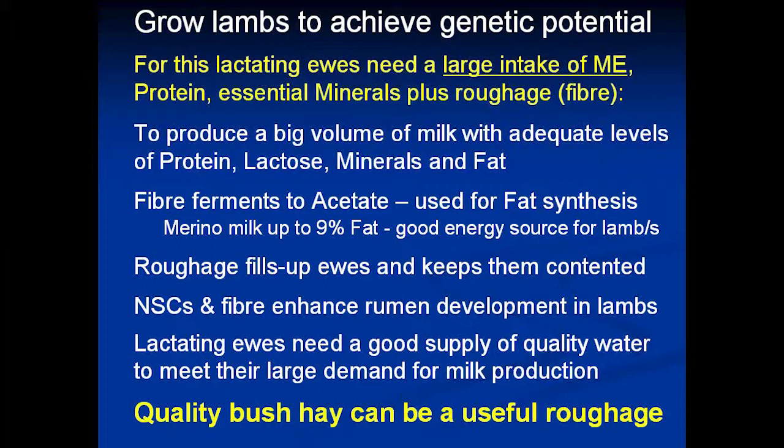Another point which has been pushed in some other areas is enhancing rumen development in the lambs. I think this is something that really has to be done and has to be considered more. If you are hand feeding grains, provided you've got fibre that the lambs are getting access to, you will get more NSC. NSC stands for non-structural carbohydrates, so this is the starches and the sugars in the feed.